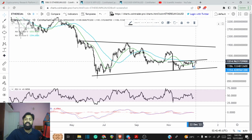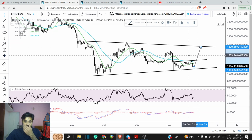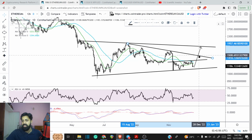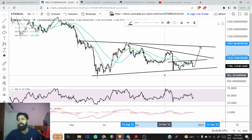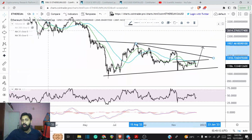We don't know. But if it breaks this level, now you are looking for something to the upside. But in the same way, as you move to the upside, you will also have a resistance which will come at this range, say 1,500. Now, imagine 1,500 for Ether can also act as a psychological balance. Say you bought at 1,000, it's 1,500. You may think, okay, let me take my profits.